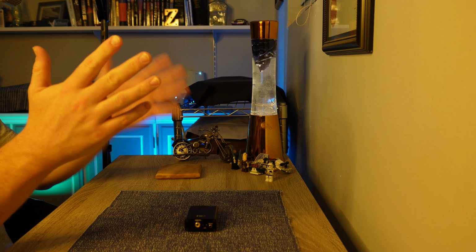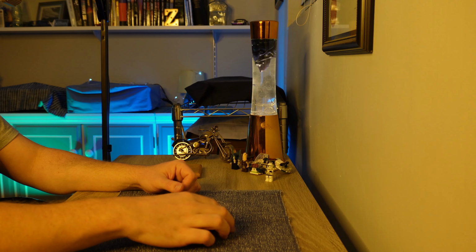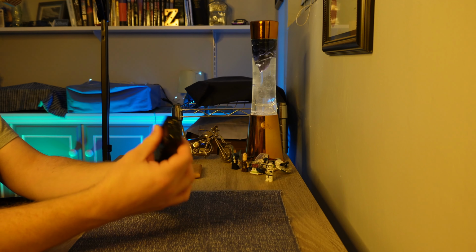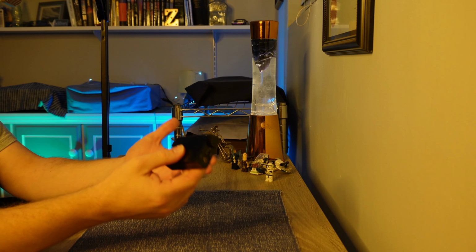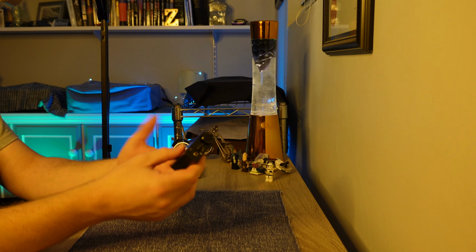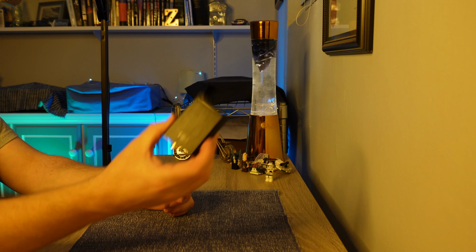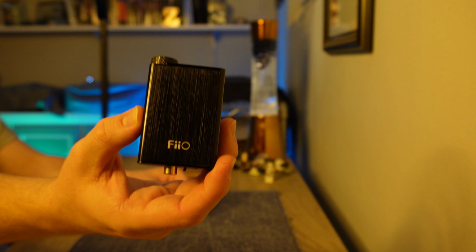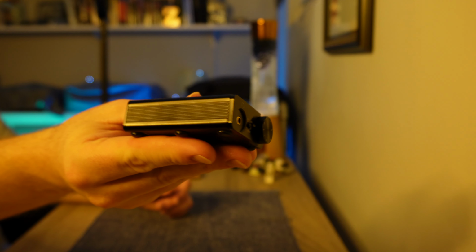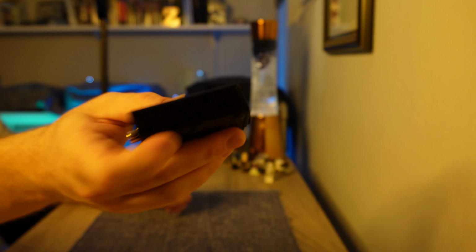So let's start off with talking about the build quality. This thing feels very sturdy. It feels well built and it has an all-metal construction. The design's quite nice and sleek. I don't know if you can see in the light, but it's got a really nice brushed metal finish. There's some nice aesthetic lines going along the side of it.